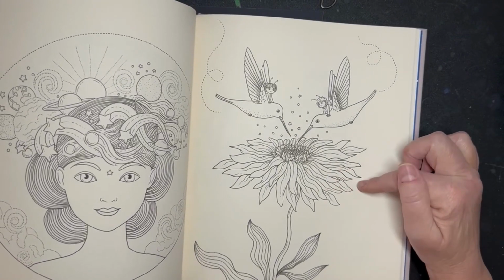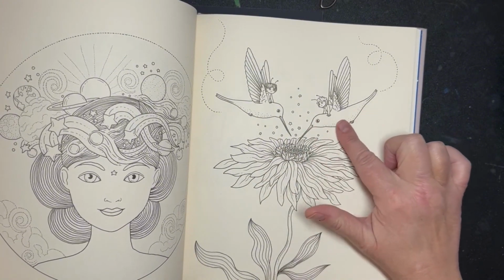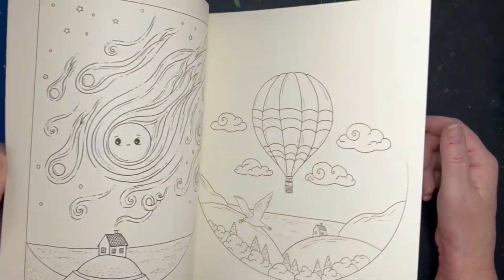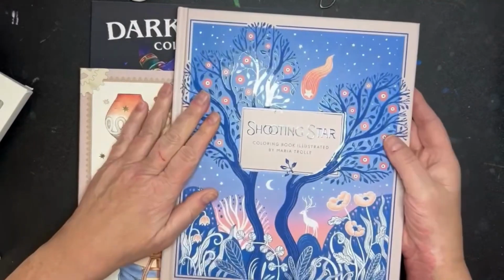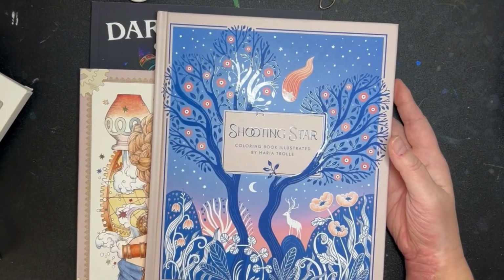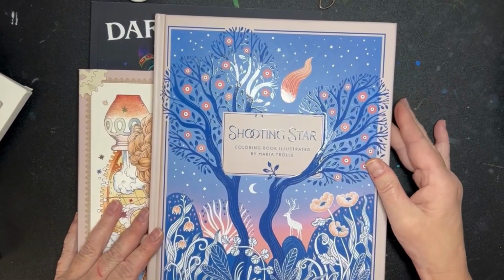This is gorgeous too. That would be lovely in the springtime, with really hot pinks, and the hummingbirds you could do in all sorts of aquas. Wow, that's a beautiful page for me. But gorgeous book, no complaints. Really glad I added it to my collection. I think I only have one other Maria Trolle book, but I would like to get more. I haven't really watched any flip throughs of the new one, so I'd be interested to see that. So that's the first book, Shooting Star by Maria Trolle.